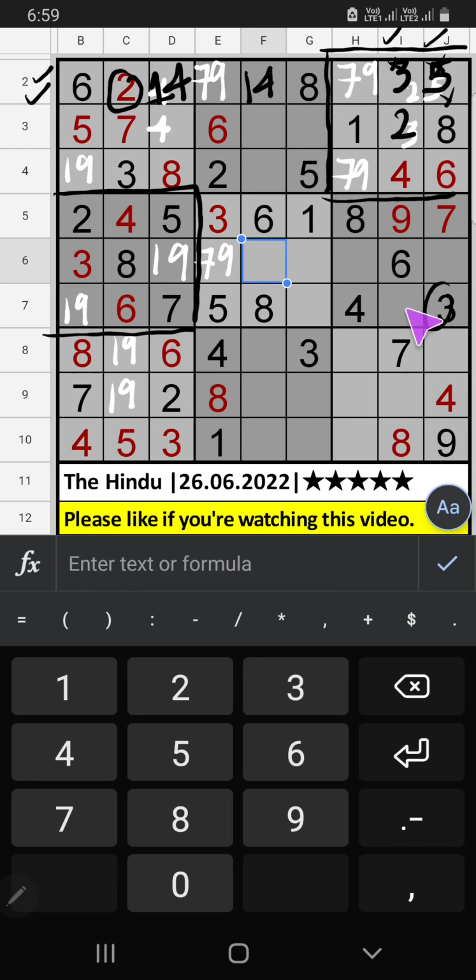Column I, 2 numbers are remaining, 1 and 5. It will come in one of the 2 cells. 7th row, we already have 5. So 5 can't come in the cell. 5 is confirmed here. Then 1 is here. 7th row, we have 1. So 1 can't come in the cell. 1 is confirmed here. Then 9 is here.